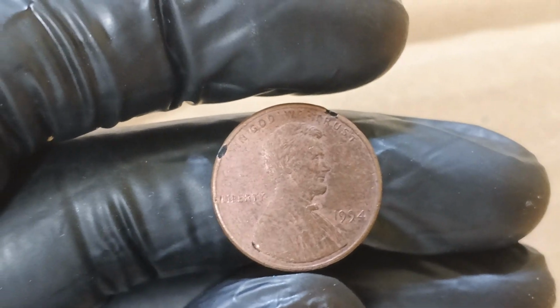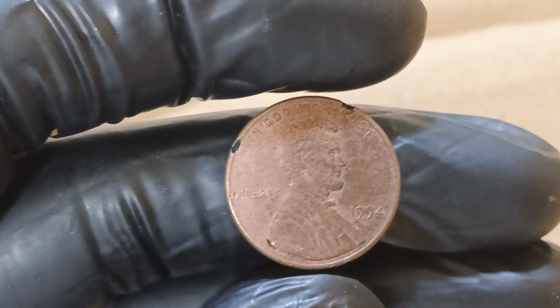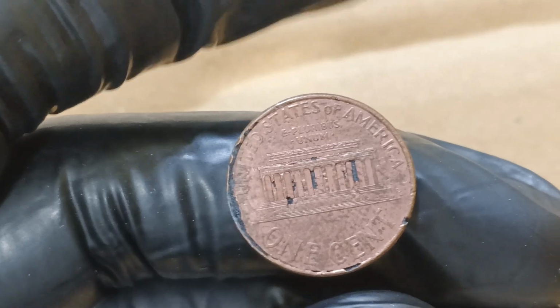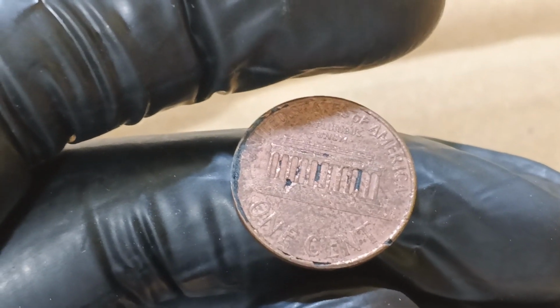Tiny features, like the definition in Lincoln's hair and the folds in his collar, seem more precise than on other 1994 cents. Analysts who compared high-resolution scans side by side suggest this may have been struck using a test die never deployed for mass circulation.